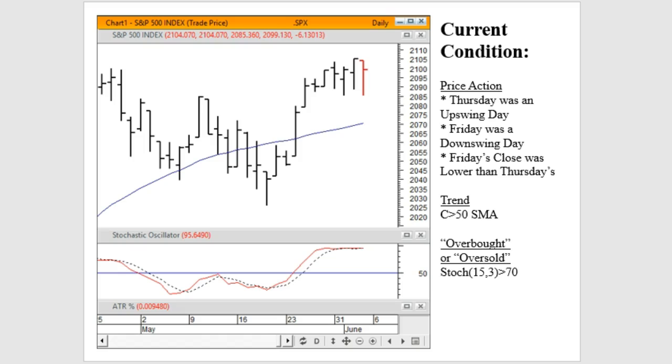Additionally, trend was above, close was above the 50-day simple moving average, so the trend is up. And in terms of overbought, oversold, we're definitely at the 15-3 stochastic is well over 70. It's actually pushing up near 95 or so. But anyway, we're just going to call that over 70.